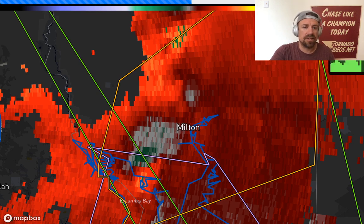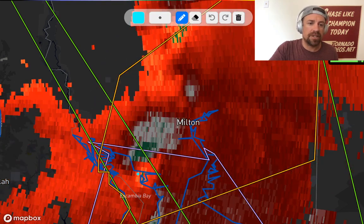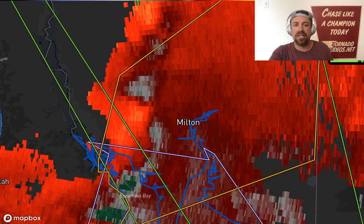And there you can see that mesocyclone. South-southwest to north-northeast motion within this feeder band. This thing might peel off a little bit, turn just a bit to the right. That would help to increase the storm relative wind shear just a little bit.